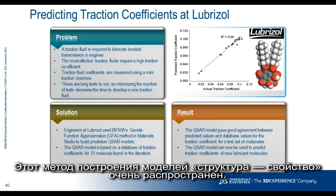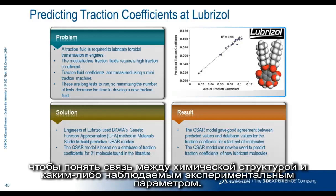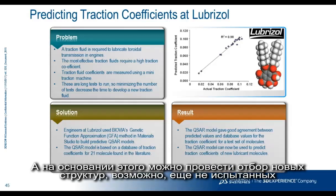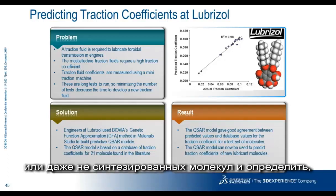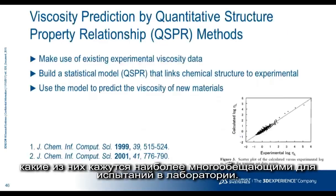So this quantitative structure activity approach is a very common method that's applied in a number of different industries, again, to link chemical structure with some experimental observable. And then again, from that, being able to screen new structures, perhaps untested or even unsynthesized molecules, to identify the things that look most promising to then test in the laboratory.